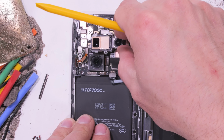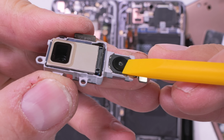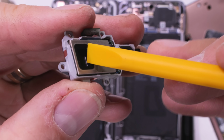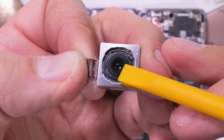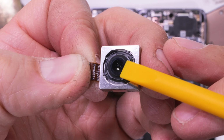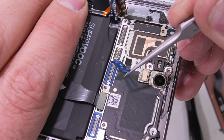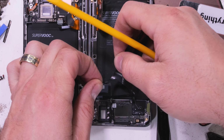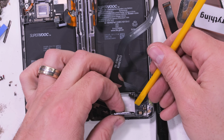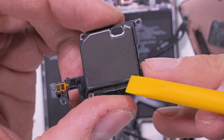As we get over to the cameras, the 8-megapixel wide-angle camera does not have OIS. The 50-megapixel telephoto supposedly has internal OIS, and the main 50-megapixel camera does have 2-axis optical image stabilization. I also really like the blue gasket over the ribbon cable plugs. Always nice to see a splash of color inside these phones. I'll remove the dual SIM card tray slot, as well as the lower stereo loudspeaker. And surprisingly, even with how thin this speaker is, it still has balls inside.